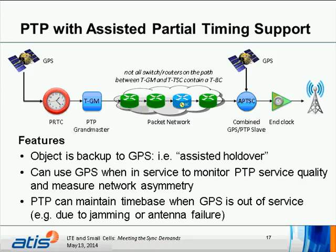Now then, the problem, as I said with that, is all equipment needs to be PTP aware. So we have this second method that's being under study in ITU at the moment, which is what we call PTP with assisted partial timing support. Now, certainly in North America, the operators have always had the advantage that most macro base stations in North America have GPS already at the base station. And that's because they've been using CDMA technologies that have always required time sync. That's different in Europe, where operators have had GSM networks where they haven't needed time synchronization.